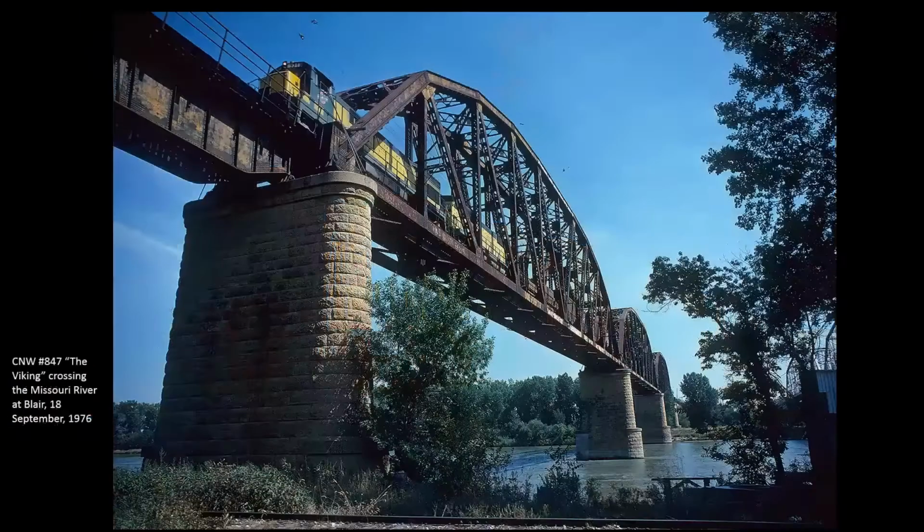Now we have a little sequence on the Viking. Here we are crossing the Missouri River. This train has come down from East St. Paul, turned the corner at California Junction, and is going out to Fremont. At the time, you would see the U-30Cs on this train during the short period they were on the CNW.